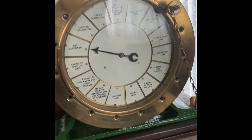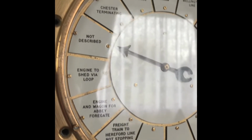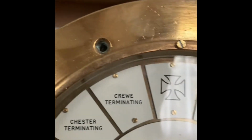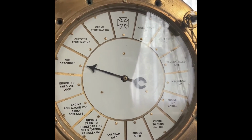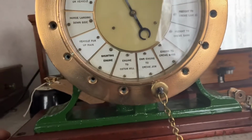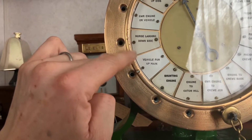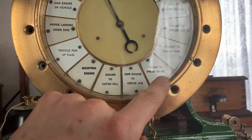Track round basically. Colham Yard. Engine shed. Direct train to Hereford line, next stopping at Colham. Engine and waggy for upper Foregate. Chester terminating. Crewe terminating. Passenger train to Chester. Horse landing. Great Western engine on vertical. Horse landing downside. Shunting engine. Engine to Cotton Hill. Engine to Crewe Bank.